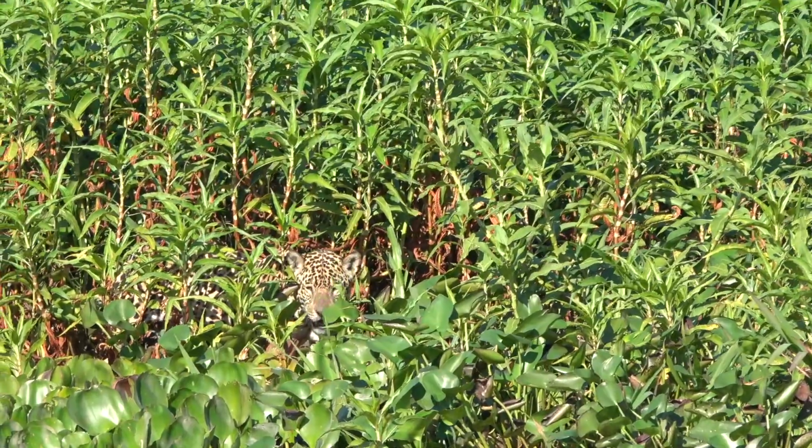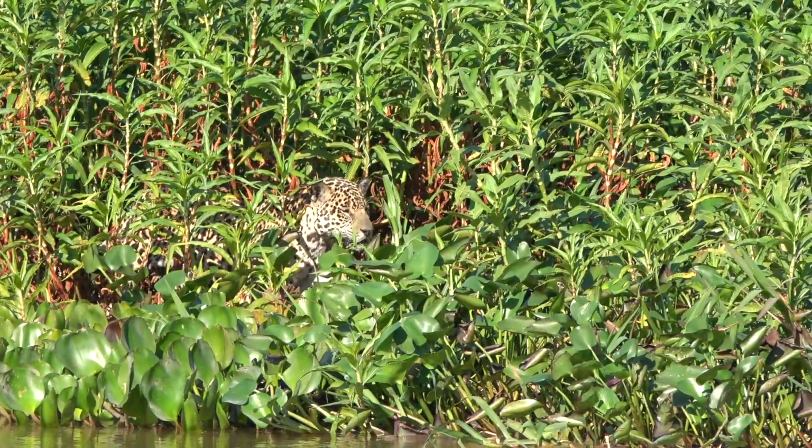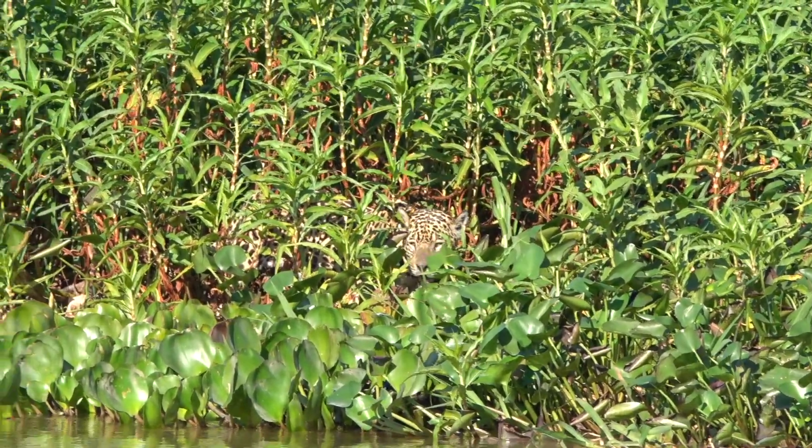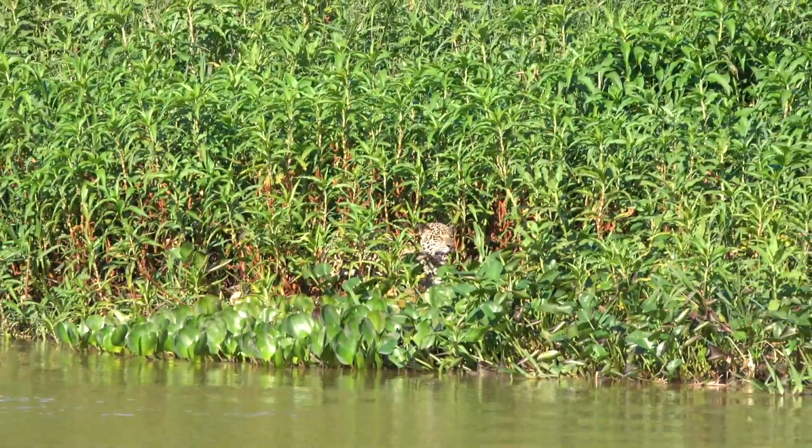While on average, the life expectancy of jaguars in the wild is about 12 years, there are known cases where jaguars have lived for 15 years as competent hunters.